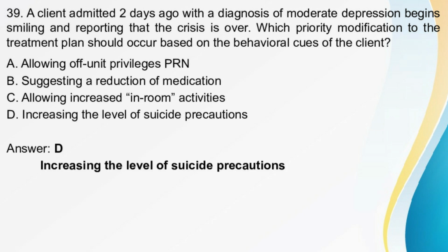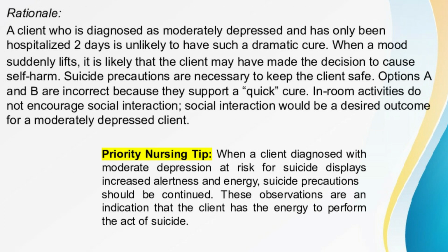Answer: letter D. Increasing the level of suicide precautions. A client who is diagnosed as moderately depressed and has only been hospitalized 2 days is unlikely to have such a dramatic cure. When a mood suddenly lifts, it is likely that the client may have made the decision to cause self-harm. Suicide precautions are necessary to keep the client safe. Options A and B are incorrect because they support a quick cure. In-room activities do not encourage social interaction. Social interaction would be a desired outcome for a moderately depressed client.